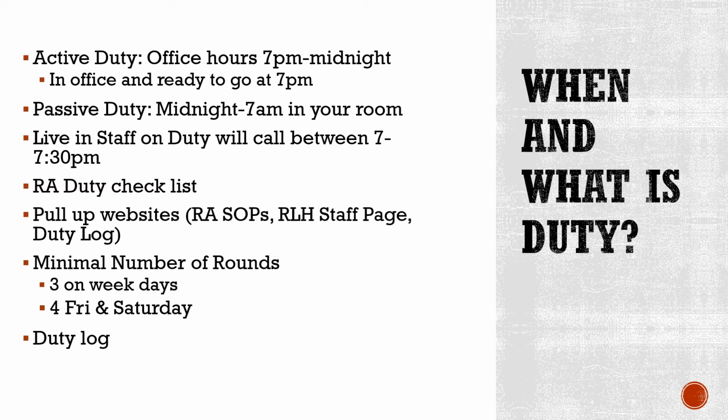Any RA on active duty will close the office up and make sure all supplies or bins are back in the office before beginning passive duty, which begins once you leave the office until 7 a.m. the next day. On passive duty, you should keep your phone on loud in the event that you receive a phone call to assist with an incident or a lockout overnight.